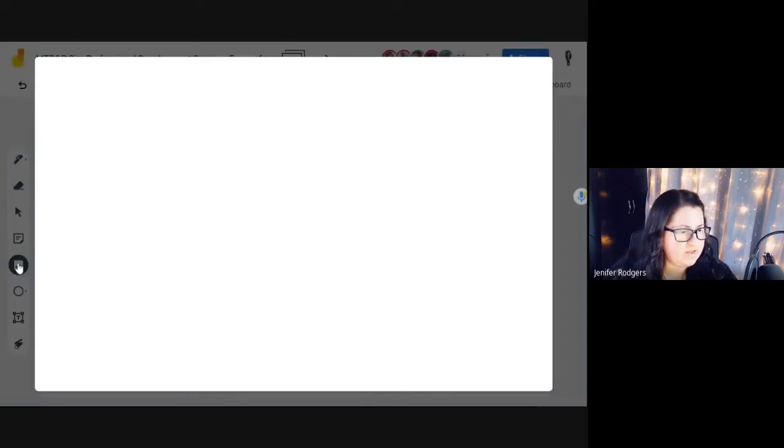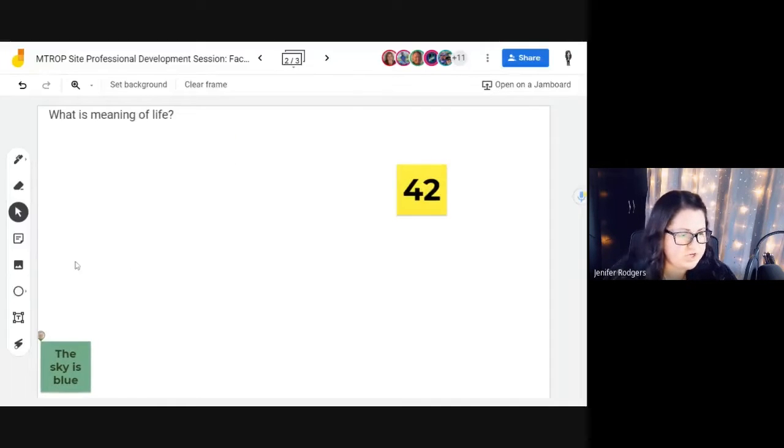You can also add an image or add a circle, a shape. You can draw. So if you like this answer, you can put a check mark next to it. And so a quick overview of Jenny.